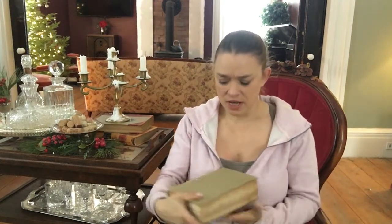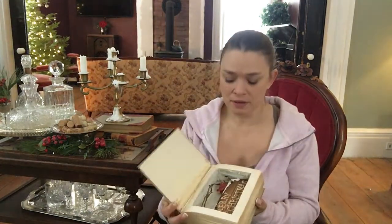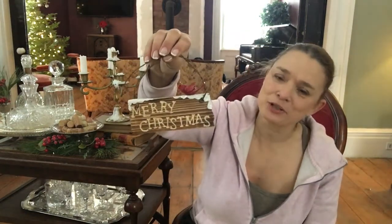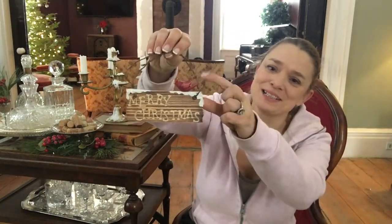But first of all, let's see what ornament I have in my book. So let me take the ribbon off and let's open it up. Oh, I have my other really sweet wooden one. Now, remember we had one of these the other day, but this one says Merry Christmas. And again, it has this little bird on it.